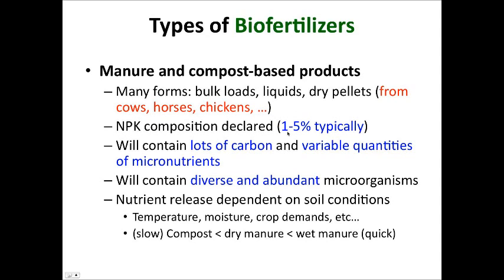The NPK composition runs from 1 to 5% by weight. They will contain lots of carbon and variable quantities of micronutrients. So one of the advantages of the biofertilizers is that they are by definition a little bit more balanced and they introduce carbon into the system. The trade-off is they tend to be a little bit more costly by the amount of nitrogen and phosphorus that are included.